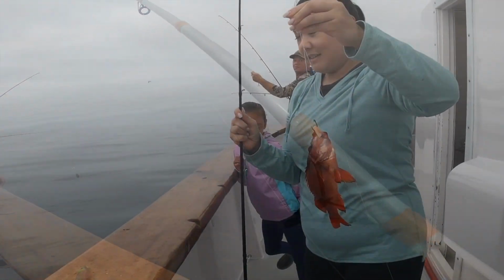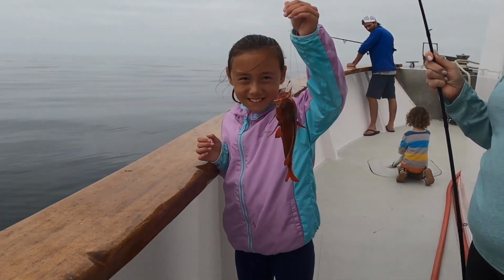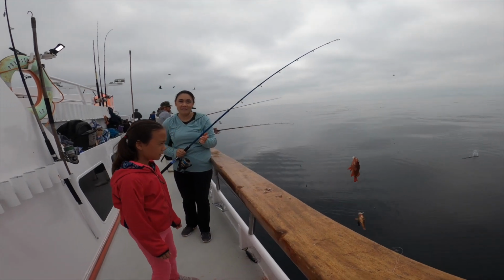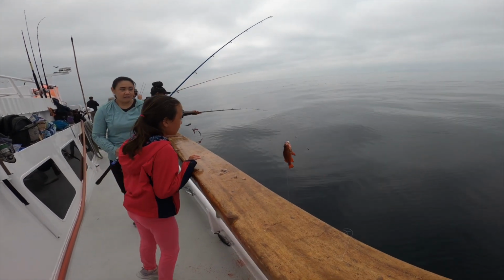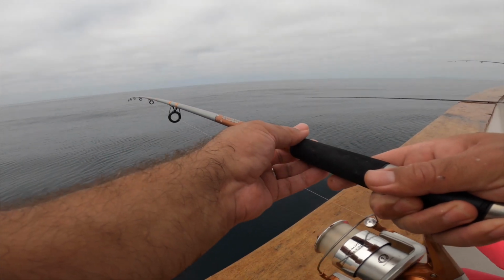And here's Aria catching a nice rockfish that she was able to pull up. And here Ava was getting a double hitter where she got a rockfish and a smaller sculpin together at the same time, which was pretty cool to see. Yep, you can bring him over.